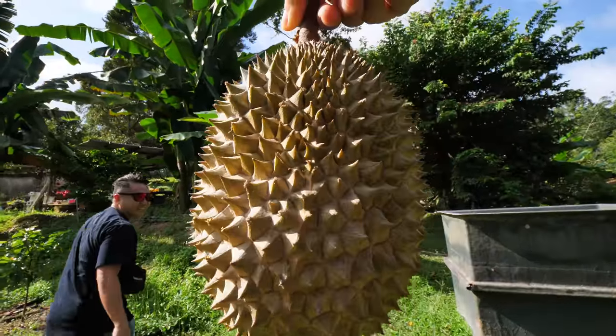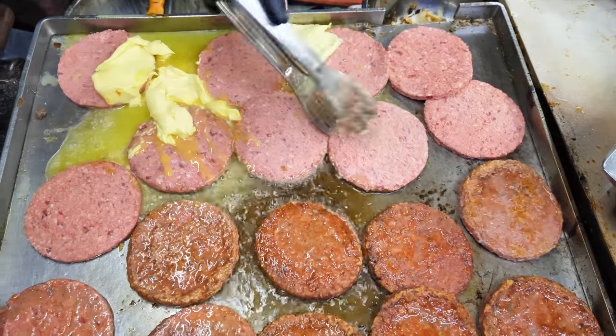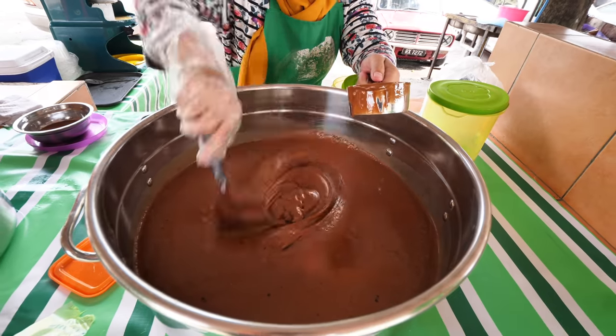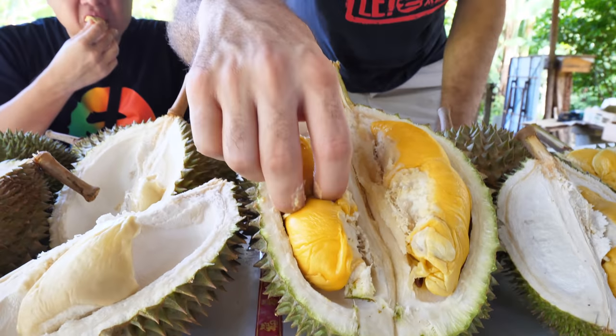That'll kill you instantly. Look at all the butter. Oh, look at this. That's a chocolate syrup overload. He loved durian. That is extra bold.